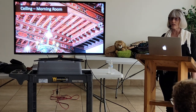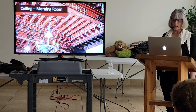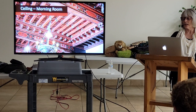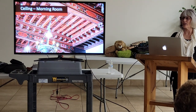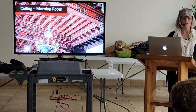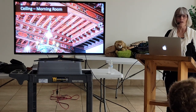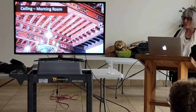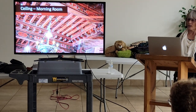LACMA's head curator of Spanish colonial art. And that curator's response was, she said, I dislike the concept of labeling the style, even though she wasn't all that sure about the whole origin of the word mudéjar. So Mary said, you just don't have to use it, Sharon. So I'm not using it. So what about the morning room ceiling? It's 15th century Spanish, Moorish.